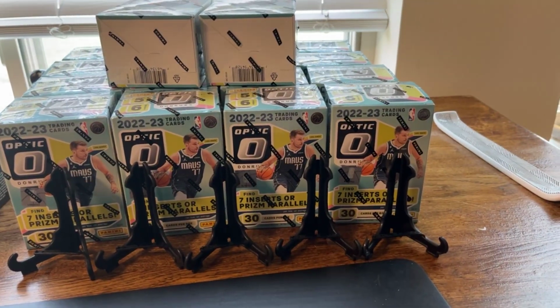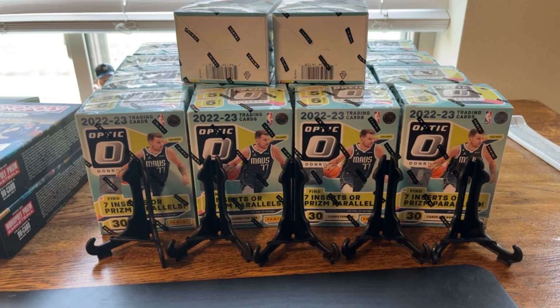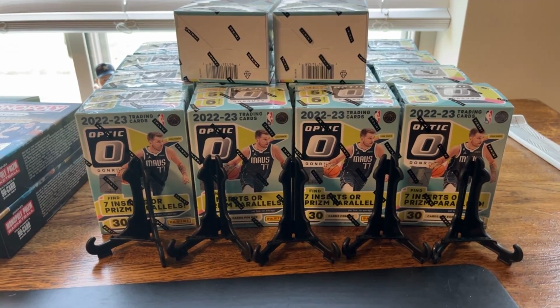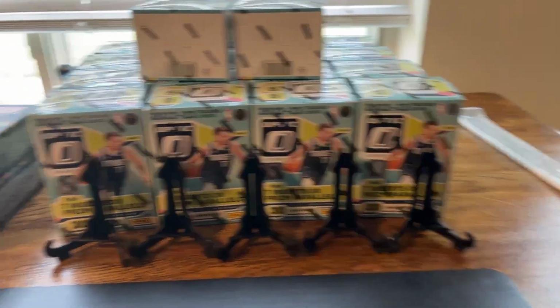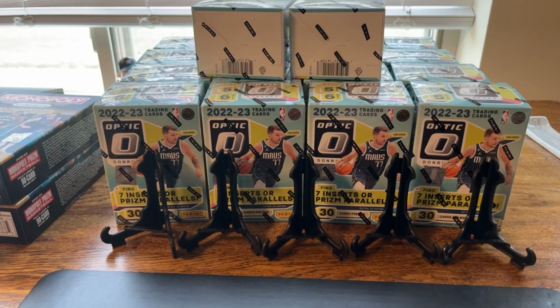So I'm super excited for this break, however, because it is Optic. I remember last year, I did Optic and Prism basketball breaks, some case breaks, and this is almost a full case. I actually saw the vendor stocking last weekend, and he put out a full case, but then I went to use the restroom, and when I came back, I couldn't find the other two. As far as I'm aware, though, these did come out of the same case. I saw him open up the Panini box, and I was going to ask him if I could just buy the case sealed, but decided to wait for them to be put out, and then, anyways.